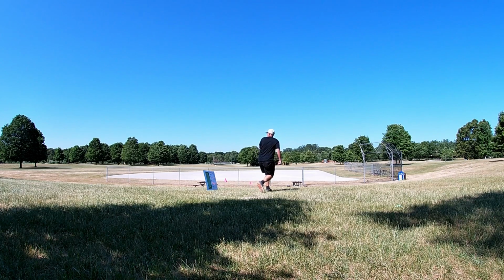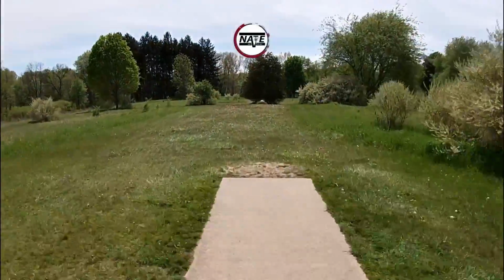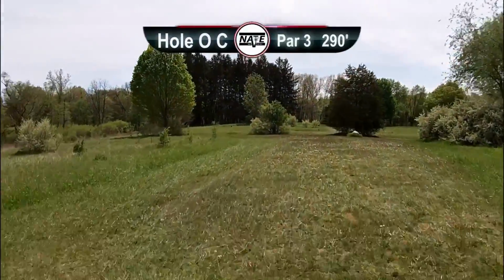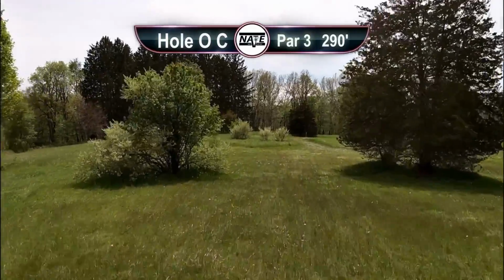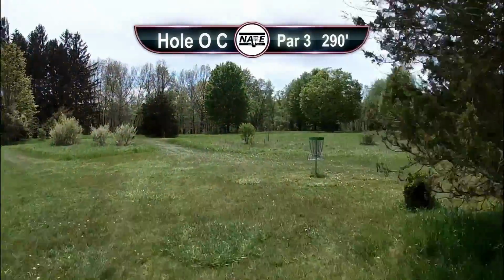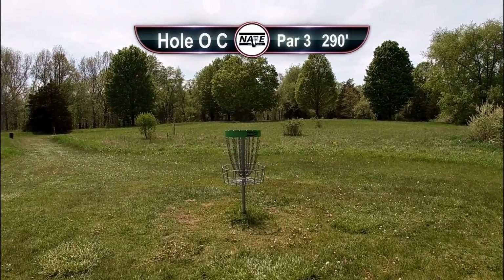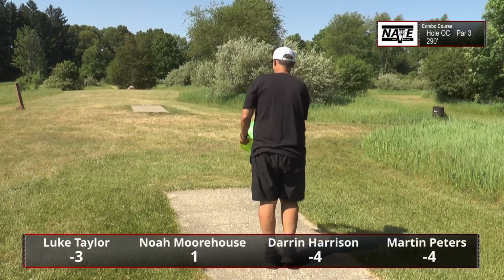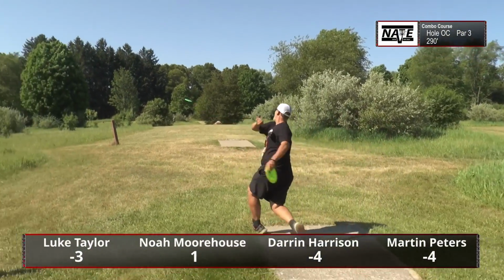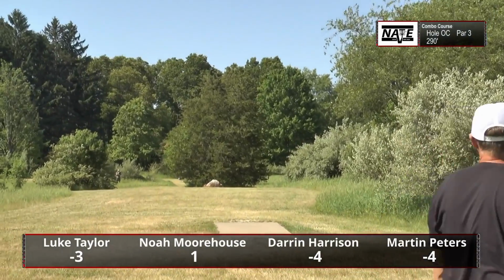All right. Now we hop over to the OG course. That's right. So now we're going to move to what is geographically the next, not the next closest hole, but this is on the original hole C. It's a par 3, 290-foot hole featuring this giant pine tree, basically. The basket's 22 feet directly behind it, and over the years it's grown up quite wide, and you've got bushes on either side to contend with.